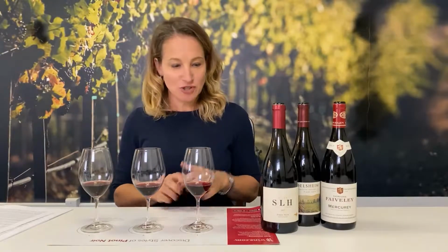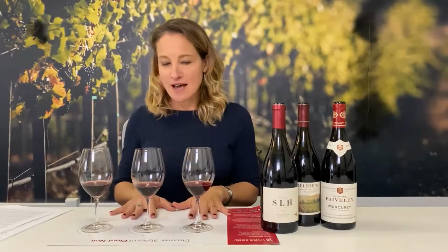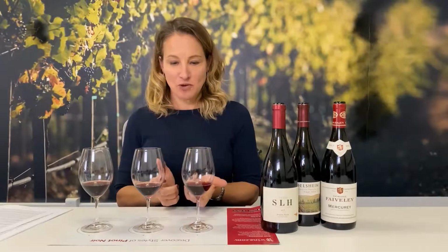I encourage you to use the tasting mat that comes with the trio, and also try to have a separate glass for each wine so you can taste them all side by side, preferably the same shape. So then that way you can pinpoint what you're enjoying, what you might not enjoy, and all the differences in the styles, because sometimes they can be subtle and it's really important to be able to taste them side by side.